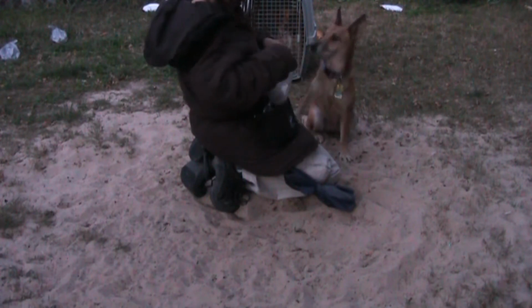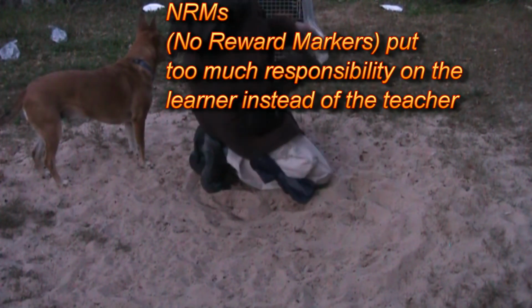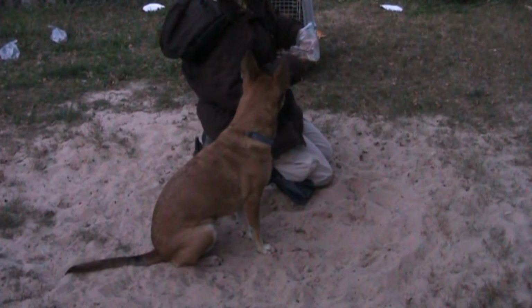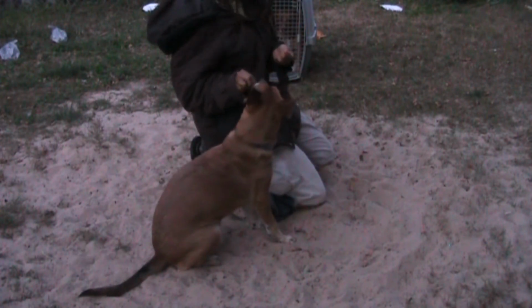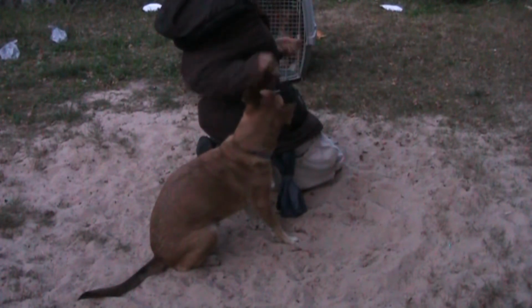Something else that I choose not to use in my training is the no reward marker. Some trainers feel like this can be used non-aversively. It doesn't sound as harsh as no. Some trainers use oops or too bad, said in a nice tone. Basically, it lets the dog know that no reward is coming. But once again, this puts the responsibility on the learner, not the teacher. We're basically telling the dog he or she did something wrong when it's really our fault that the dog didn't comply.